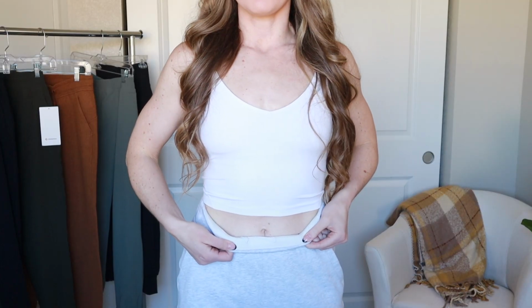The quality is really nice and the thickness is really nice. I just don't think they are like a super thick and warm jogger, but I really like the rise because you can see right here, it hits like right above my belly button, and it has the 2 pockets, and the pockets are really nice and deep, and it also has like a little tiny pocket on the inside. You can put a key or something in there.